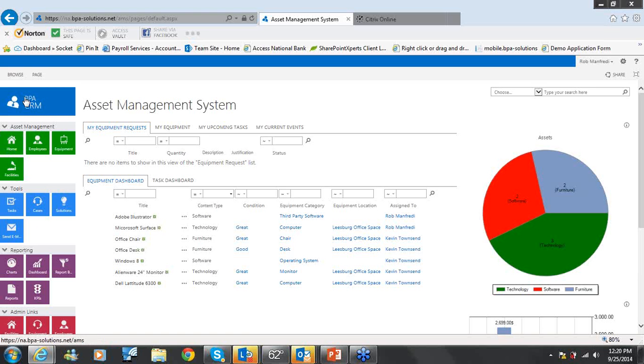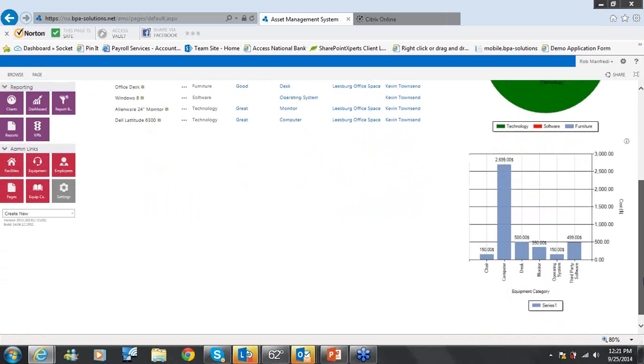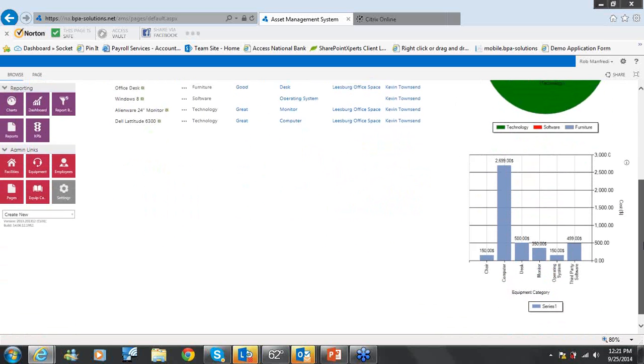So what we're seeing is all standard SharePoint lists that are now being surfaced through the application through various BPA web parts. On this home page, we can see the BPA navigation web part over here. We can see 2 data viewer web parts, one that is looking at views for my specific equipment requests, my upcoming tasks, and my current events. And then down below, a more global view across the equipment dashboard and task dashboard. We've also enabled a couple of our charts and graphs to show you the different assets we're managing, as well as costs by equipment category down here.